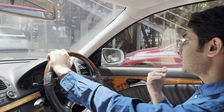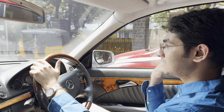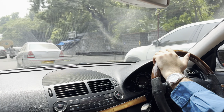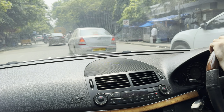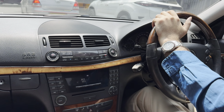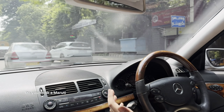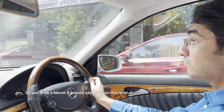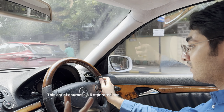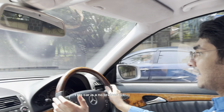However, if you already have a good reliable car at home and you want a car just for the thrill, the excitement, the luxury and comfort that a car like this can give you, then yes, buying a car like this will definitely be the best option, because 7 lakhs is basically the money for a top-end Maruti Espresso. Do you think a Maruti Espresso can give you this level of luxury, comfort, and of course most importantly safety? This car of course is a 5-star rated car. You have multitude of airbags. This car is a no-brainer to buy at 7 lakhs.